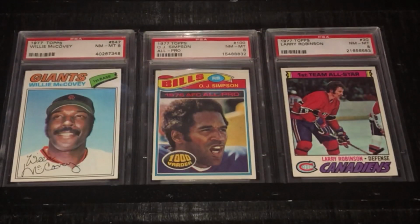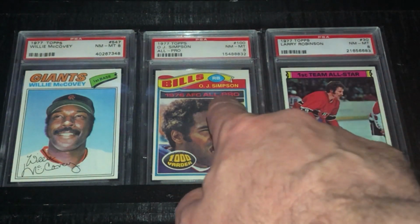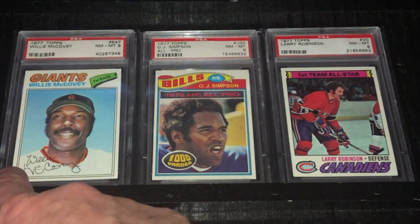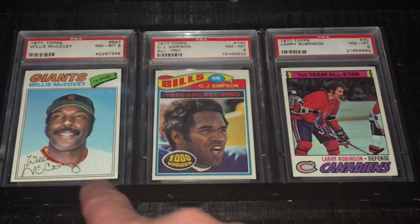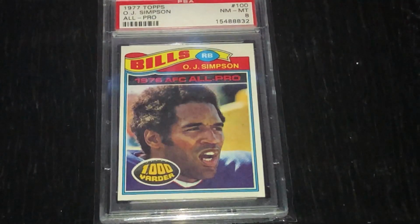As you can also see here, they have the banners on the cards depicting if they're all-star or an all-pro. And the baseball had them too, but they'd be on the bottom. And I didn't show one of those just because I wanted to show you how the cards would look when they didn't have that banner on there. And you can see, again, that it allows a lot of room for the picture to take over. So I just wanted to show that first, and now we'll dive into the football set.